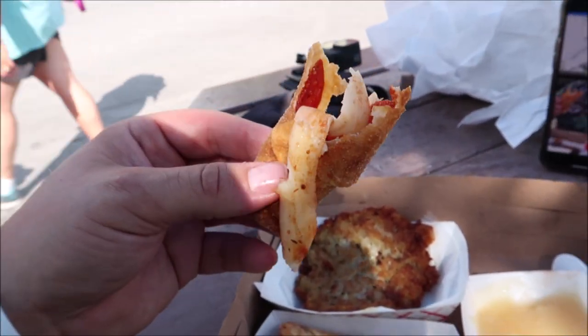They must wrap these up daily. If I had to choose, I would probably go with the potato pancakes, but these are still like so amazing. The breading is phenomenal.